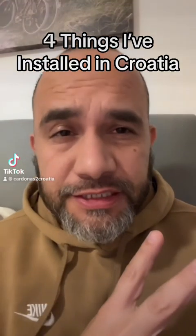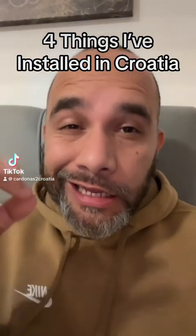These are 4 things that I have installed living here in Croatia. I know what you're probably thinking. It's just a sink, a shower head, a heater, a toilet. But I'm going to tell you right now that it is so different from the system in the US. Starting with this one, the toilet.